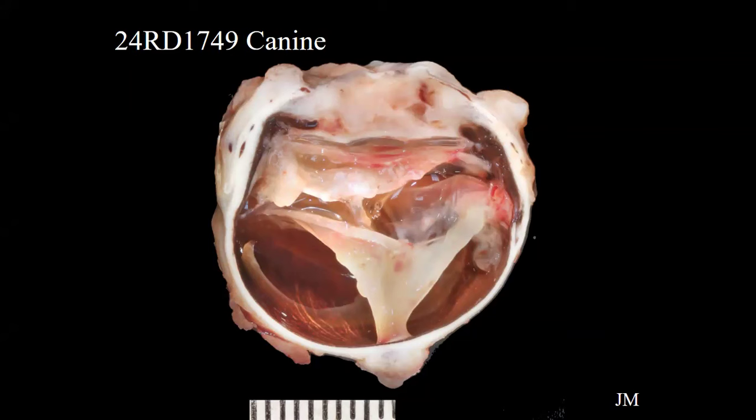Next up, we have the right eye from an 11-year, 9-month-old, unspecified breed dog with a very brief history of bilateral glaucoma that developed after bilateral cataract surgery. And that's what we have.